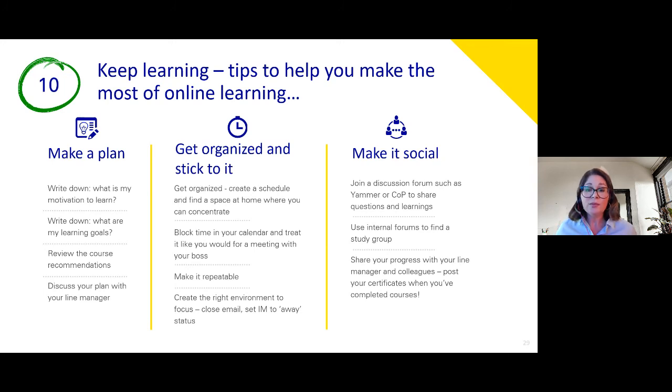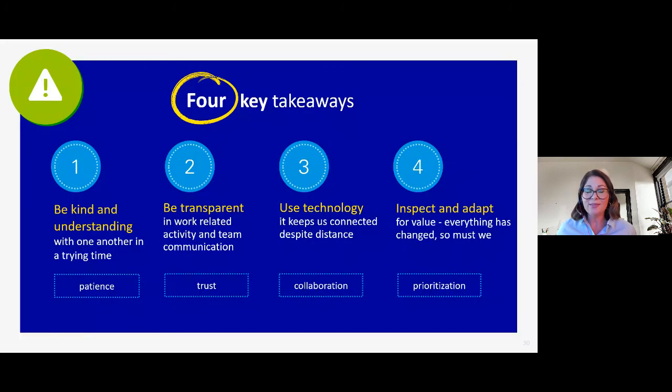So hopefully those are some tips that you can take away as part of supporting your online learning to keep going. I just want to come to our four takeaways, and then we should have just a couple of minutes to answer any questions if you've got any that are going to come in.